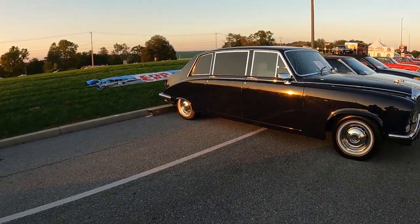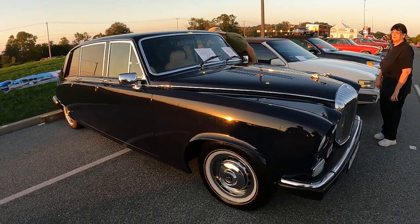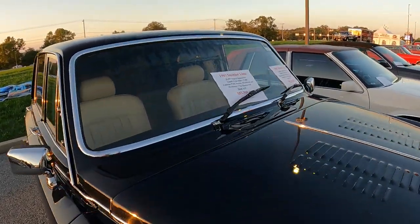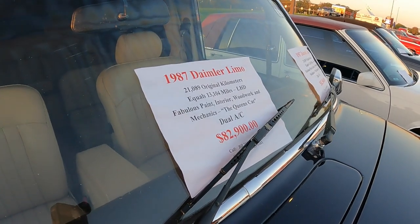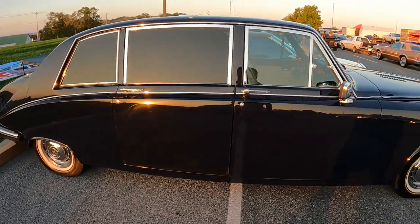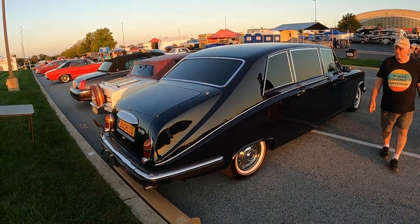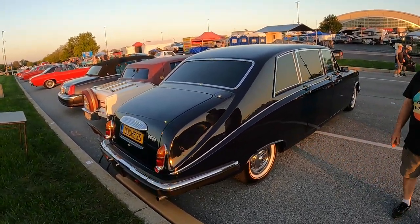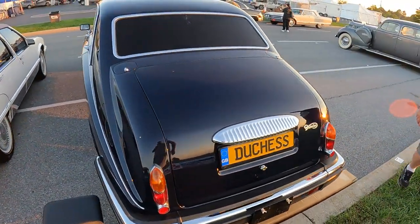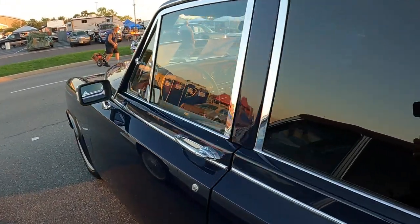Look at this Jag. Is it a Jag? Oh, I thought it was because of the hood on it. It says Daimler. Yeah. 87 Daimler. 82.9. 21,000 original kilometers. What would be about 16, 18,000 miles? I'm not sure when they did it, but wasn't there a Daimler Benz? Yeah, well, I know when Chrysler merged. It says Duchess. Quite a unique style. I'm going to see what the information says on it. Very dark tinted windows.